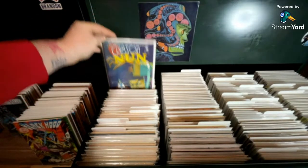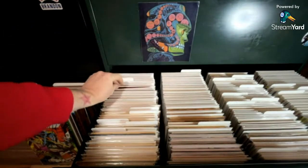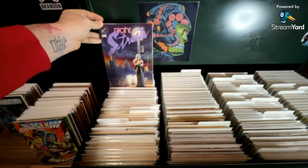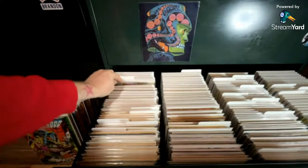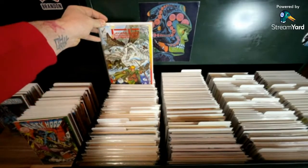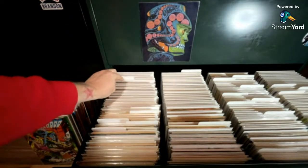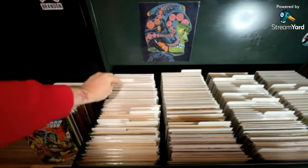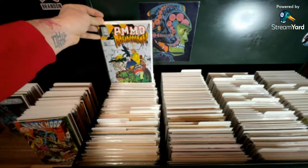The Crimson Nun. Dracula in Hell from Apple Comics. Arrow Comics, one of my favorite little indies. Night Streets, love Night Streets. Some killer covers, really fun series. The Realm with early Guy Davis, also from Arrow. Legends Lore, Tales from the Realm, more early Guy Davis. The Law, Asylum Graphics, pretty great cover. Ammo Armageddon with a Darrow cover there from Atomica.